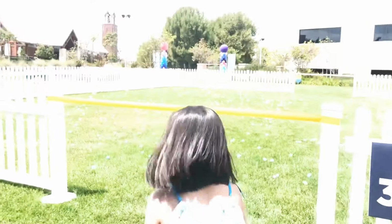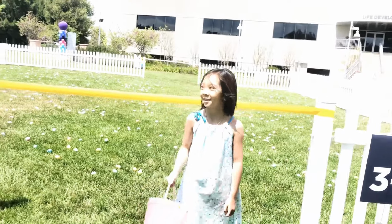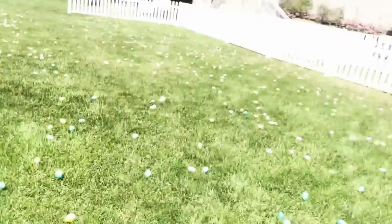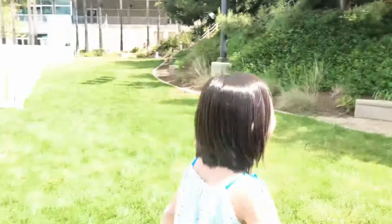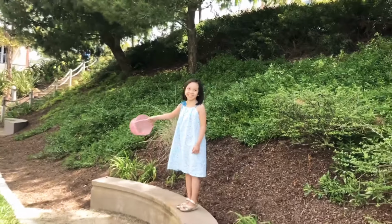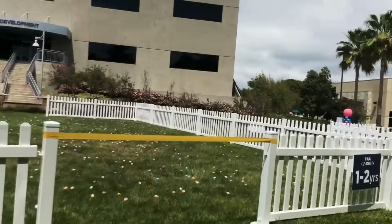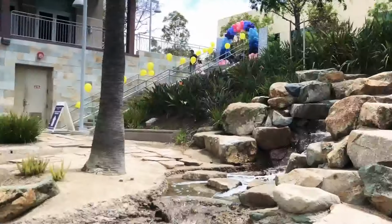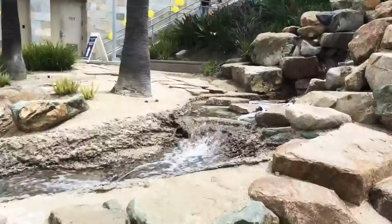Okay, you stand there and then mommy's going to... Let's see. Wow, a lot of eggs. Let mommy do the egg. Look, show them the eggs. So many eggs on the floor. Go in and pick it up. Okay, let's go. Daddy's here. It's not time yet. Wow, a lot of eggs. Are you ready, Lauren? Yes. Those eggs are waiting for the kids to go in. There you go. Wow, this is beautiful. Look at the waterfall.